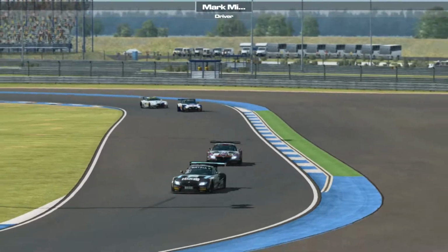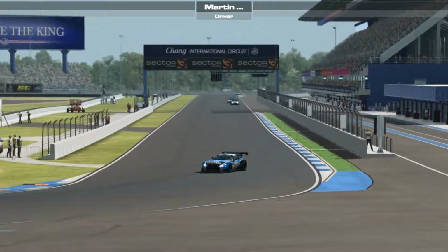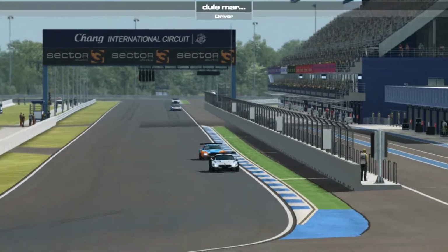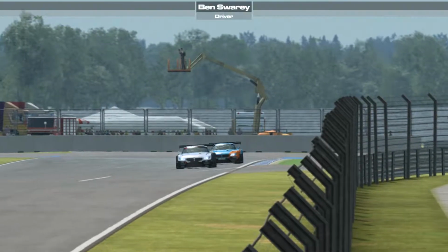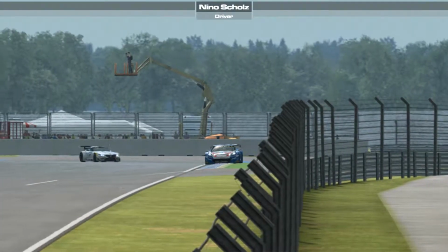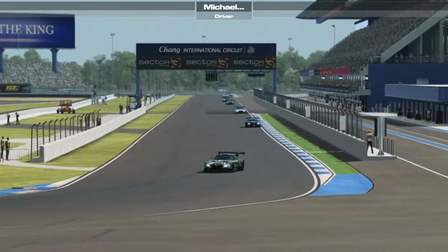Not quite anything on yet. Back at the front is Martin Lauer, still leading into lap number 9. He is followed by Dule Markovic, who is now under some proper pressure from the championship leader Ben Schwari. And the John Slow Racing entry against Zagato Piston. Nino Schultz in the background in 4th position, calmly ahead of James Gill. Mike Magasevich has got a little bit of breathing room once again.